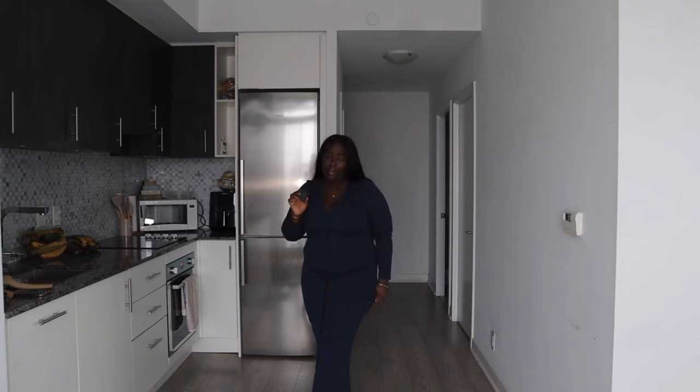Yeah, let me show you guys the full length. It's gonna be a little bit dark, but it is what it is. I don't know why it's so dark, but I know why, because the sun is not shining and this place doesn't have windows. Anyways, this is the full dress. I really love it because of how soft it is on my body.